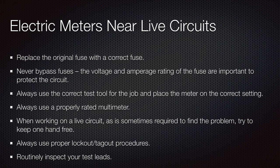When working with electric meters around live power circuits, keep in mind the following. 1. Replace the original fuse with a correct fuse. Never bypass fuses. The voltage and amperage rating of the fuse are important to protect the circuit. Always use the correct test tool for the job and place the meter on the correct setting.